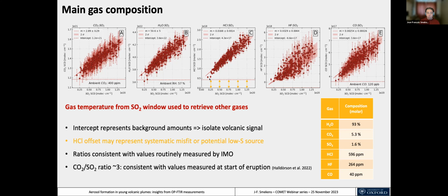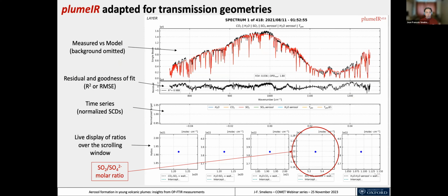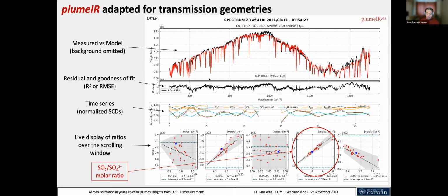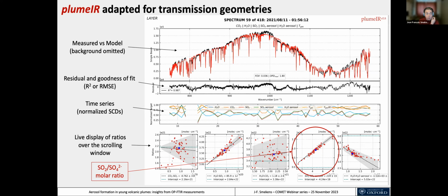This may reflect a potential low sulfur source, which could be represented by the degassing of the lava flow. However, it also could be a systematic misfit, and the magnitude of this offset is not hugely significant, so it's hard to say whether it's misfit or contribution from the lava flow. But those ratios are consistent with values routinely measured by the Met Office in the field, and the carbon to sulfur ratio is also very consistent with what was measured at the start of the eruption. Confident in that, we've applied this temperature information to the retrievals in the thermal infrared, and we've adapted the software.